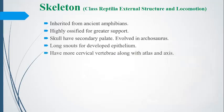Now we are going forward to the long snout for developed olfactory epithelium. Olfactory epithelium के लिए इनकी long snout होती है. Olfactory epithelium is a smell capability or the property of the organism. Smell जो इनका होता है, इनकी efficiency है, सूंघने की सलाहियत ज़्यादा हो जाती है क्योंकि इनकी long snout है and have long developed olfactory epithelium.